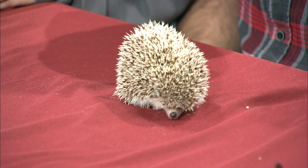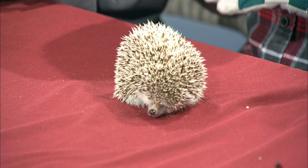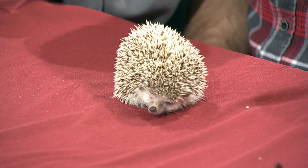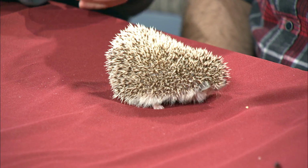So she fits in with the turtles. She actually lives directly underneath the bearded dragon. They have a split level home. So yeah, the bearded dragon's up top with the shelf. They have no access to each other, but they share the same piece of furniture.